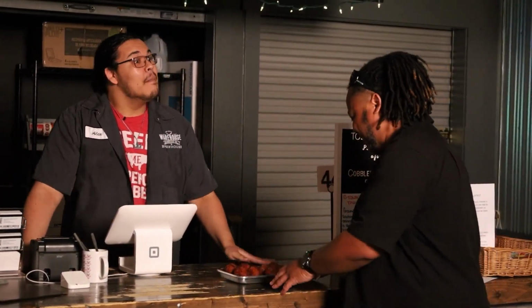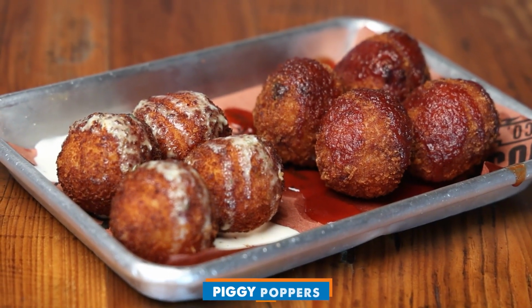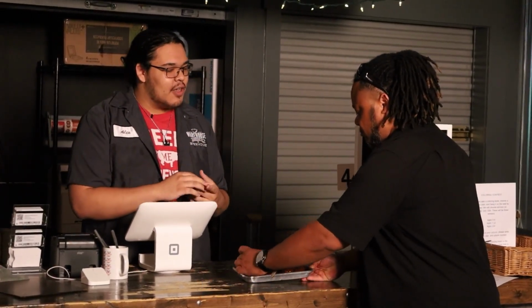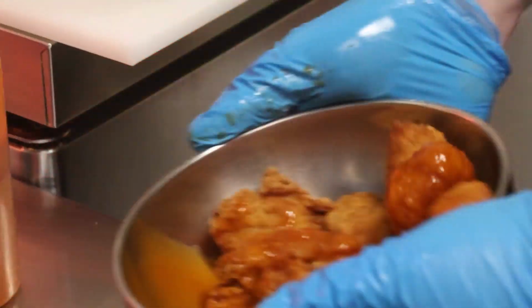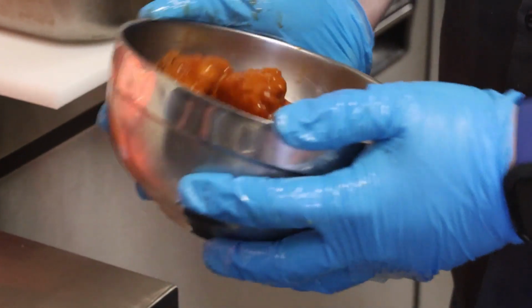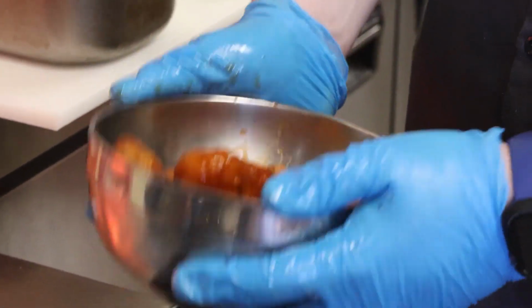So what am I looking at right here? All right, so over here on the right, I've got the piggy poppers. You take an ounce of pork and an ounce of mac and cheese, mixed together, covered in dough, and then fried. We serve 8 of those in an order. Each one is that big, and it gets topped with our Hux heat sauce, which is a sweet, medium heat chipotle sauce that we have.